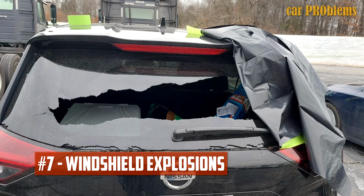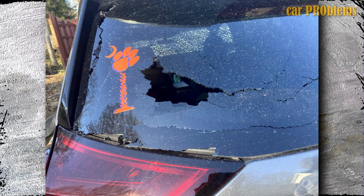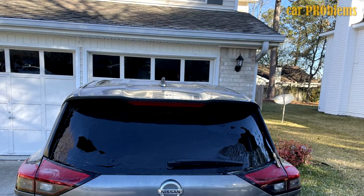Windshield explosions. According to one owner, the rear windshield spontaneously exploded outward. This seems to be the most prevalent problem with this car, as numerous owners have voiced the same complaint. Owners continue to wait at the dealership while waiting for the manufacturer to resolve the problem.